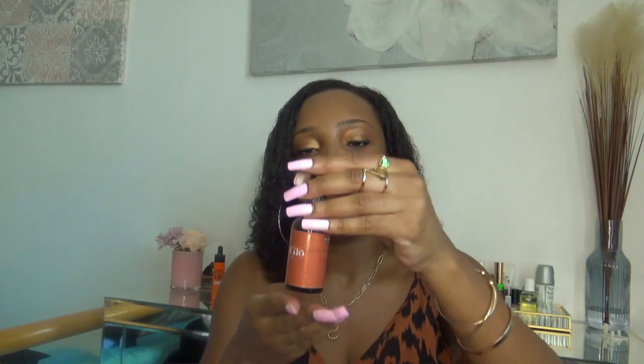I was sent this and kindly gifted this by the lovely Shakira, who is the owner of Urglo, and she made this product and formulated it to help with her own issues with her own skin. Now I believe, don't quote me on this, but I'm very sure that she had issues with eczema, and she formulated her own beauty oil to help her combat that, and her skin is absolutely amazing, guys. I'm gonna link her down below, but she sent me this beauty oil and it's absolutely fantastic.